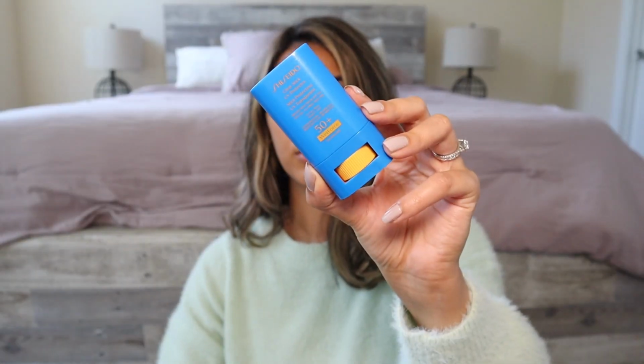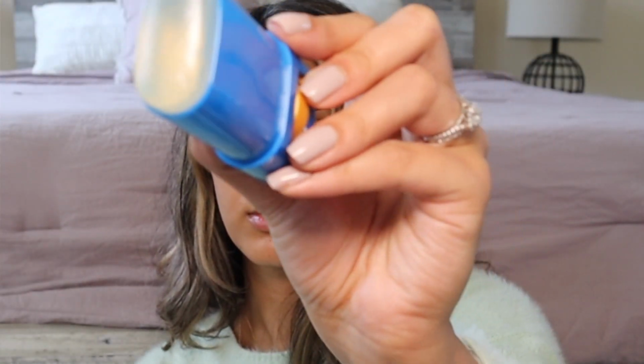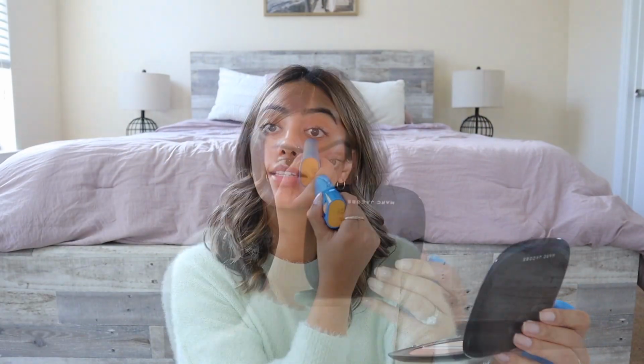It's sunscreen. It doesn't matter which one you use, just make sure it has a higher SPF and that you will use it regularly. This is the Shiseido Clear Stick UV Protector. It's like a deodorant stick and it's clear. It goes on clear, but it looks really dewy. But I like this because I can just swipe it really easily on my face. I make sure to get all the areas of my face and neck. And then I take my hands and I just press that into my skin, make sure that it's really absorbed. And then I can carry on with wearing makeup or whatever I need to do.